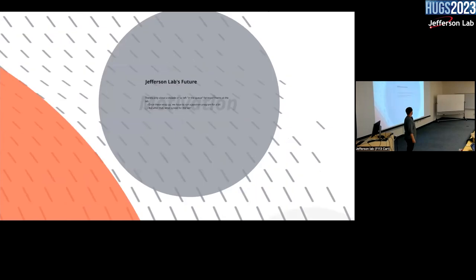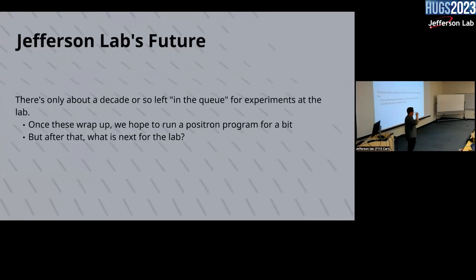First off, why? Why do we want this, right? Well, we've only got about a decade or so left of experiments planned at JLab, roughly. And then we're talking about a positron upgrade first. So we're going to send some positrons for a few years. And then after that, right? We don't know what's next. We didn't get EIC, as someone mentioned earlier. And so we need a future for the lab.